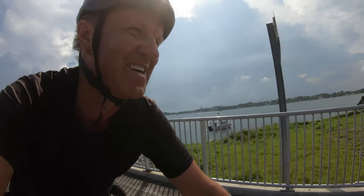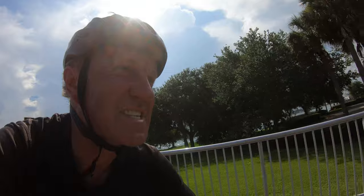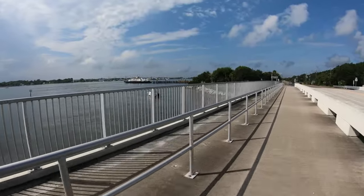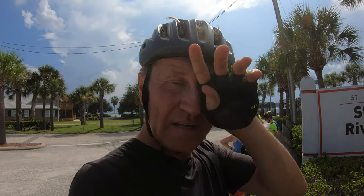Sun is out and it's hot, but when you're riding a bike, actually it's not that hot. But as soon as I stopped, I felt the heat. The ferry is coming in. Perfect timing. Of course, getting on.